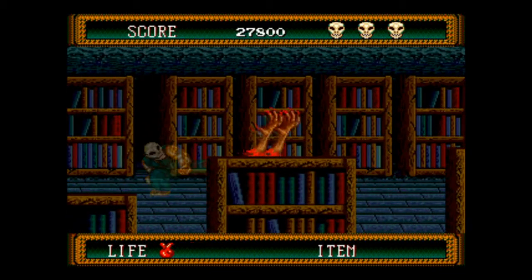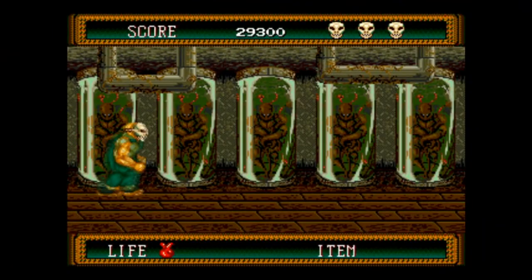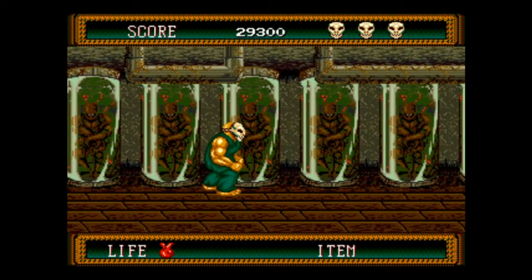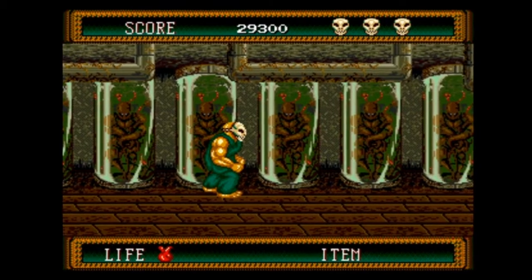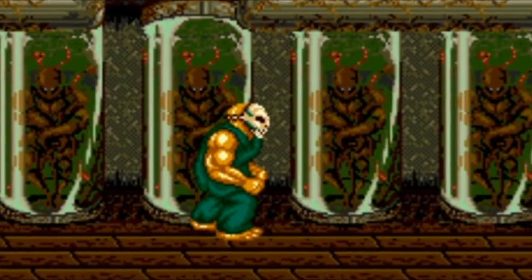Next, you're in a library with a bunch of severed hands, but the real enemy here is the foreground. Like, seriously, I gotta be able to see, man, come on. After that, you're in a room full of tubes and... okay, I see what you're doing here. I'm gonna be walking along and one of those monsters is gonna break out and attack me. I'm not falling for that.